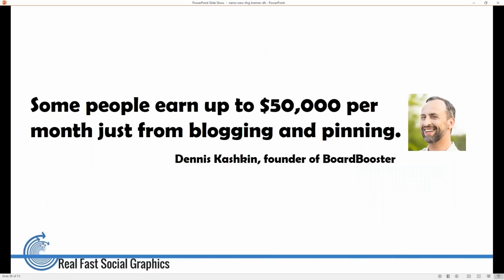In fact, the money could get really big doing this. Our friend Dennis Kashkin, who contributed to this course, is the founder, CEO, and developer of a site called Board Booster. He works with some of the biggest brands and some of the top bloggers. And he says some people earn up to $50,000 per month just blogging and pinning. So if you've got a blog at all, you're going to definitely love the Real Fast Social Graphics program.